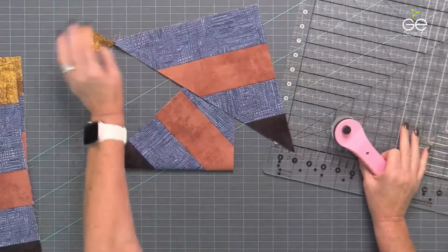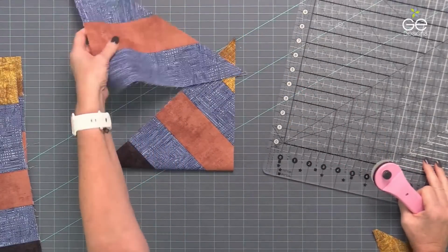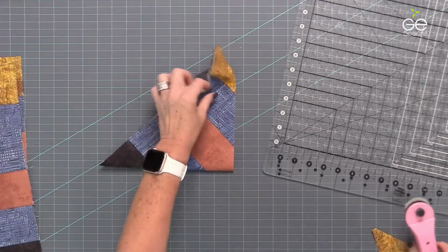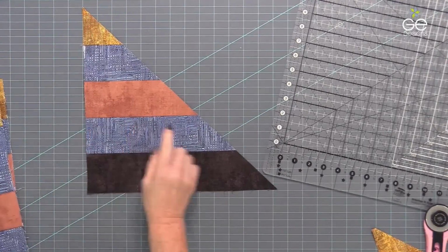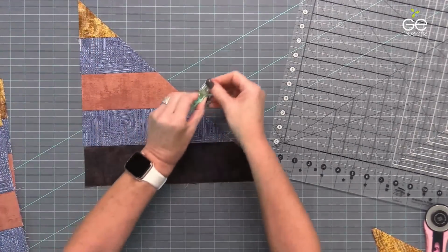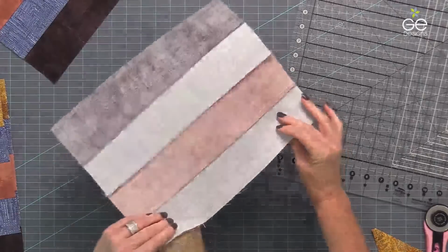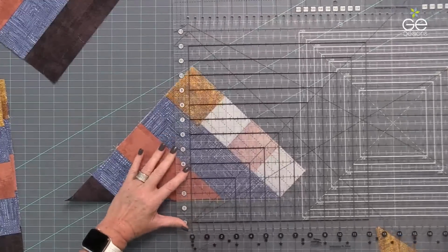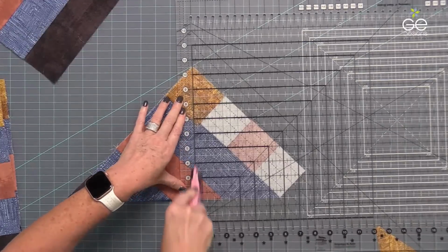Now this in the pattern is a discard, but of course I love to utilize my discards for whatever. So I'm going to set this aside and maybe I can play with those little leftovers and maybe use them for my back. So this is going to be your block. This is 1B, because we have the square here on the left corner. I'm going to take my clips and start organizing these right away. So 1B, I need 2 of those, so I'm going to do both of those. And as you can see, once we cut this in half like this, we are going to have that bias edge on that block.